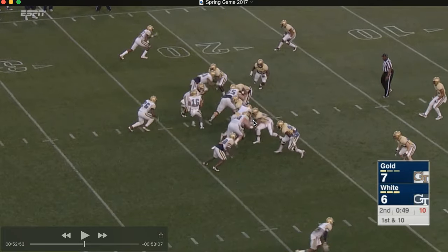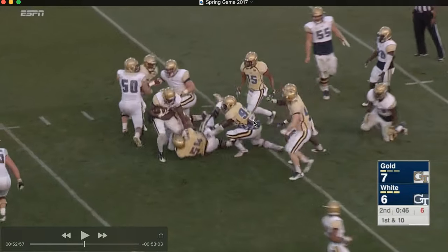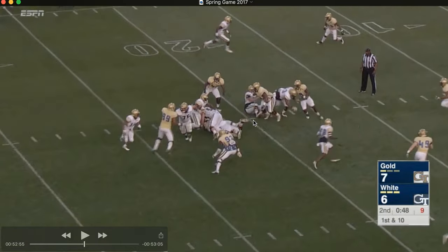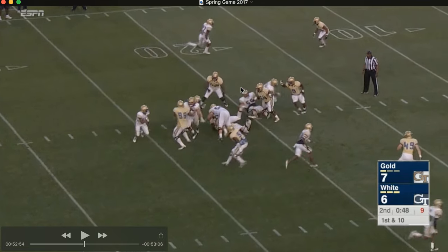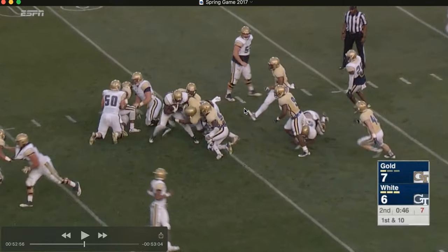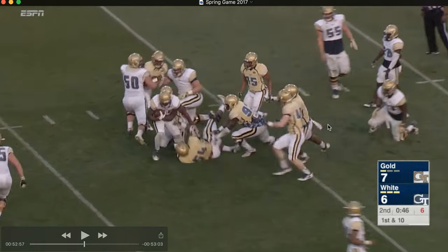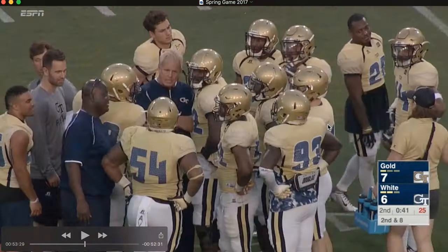Marshall does a great job. Picks up his blitz right there. Diedrich comes through, gets hit. Who ends up hitting him? It's actually this guy right here. Center's not quite able to keep him out of the play. Everybody else is doing a good job. Second and eight.